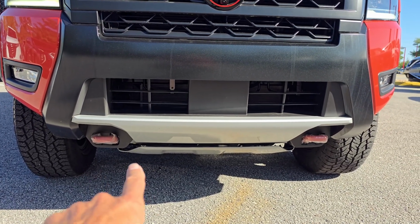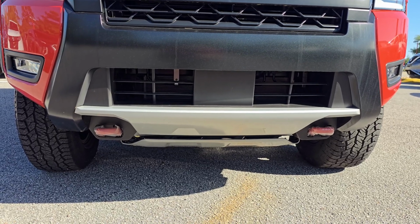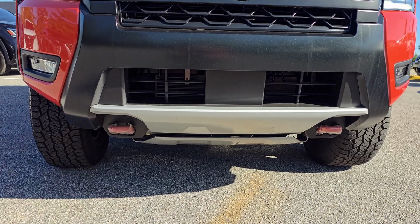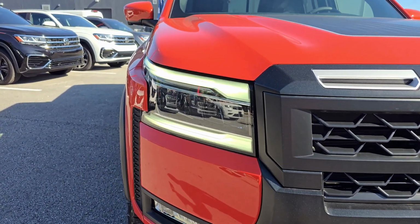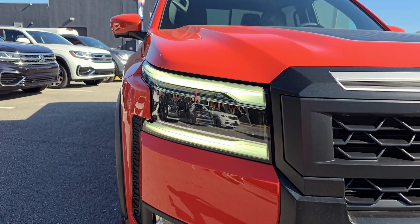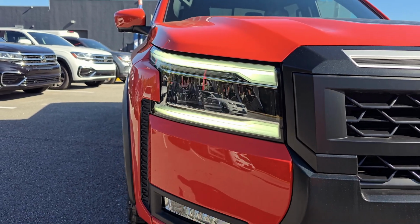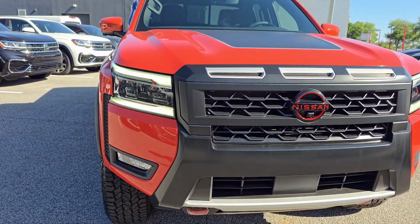But underneath here, see that part at the bottom? These are the real skid plates. This is the real deal. We also have the orange recovery hooks. As far as the lights on this particular one, we have the LED daytime running lamps. We also have the LED turn signals and LED reflector lights. Then a set of fog lights right there at the bottom completes the setup here.